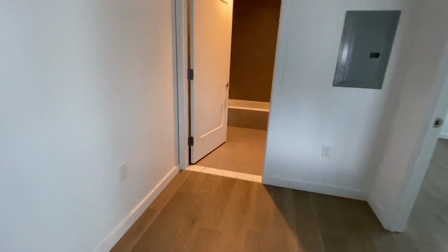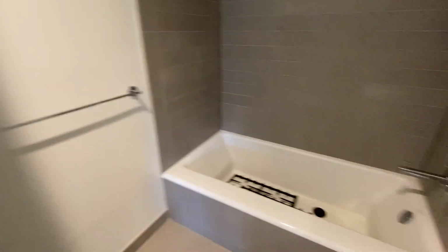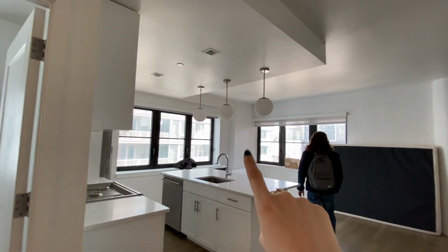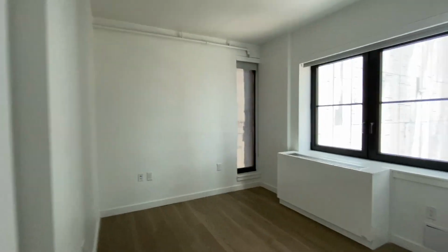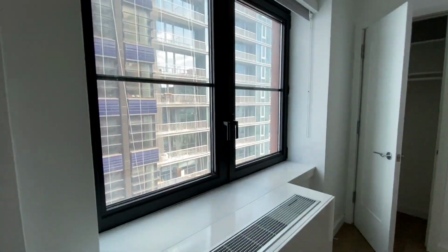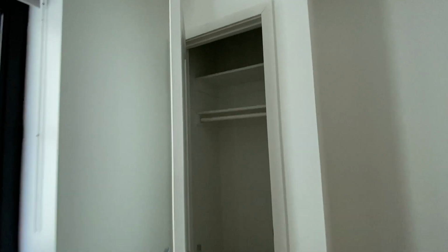And you walk this way. Bathroom, the same finishes as well. This one I think is slightly smaller, but still a pretty big bath. I love those light fixtures. They're really cool. And then the bedroom is in here. It's a bigger bedroom. This apartment overall is bigger. Window here is just this other building. And there's a small closet in here.